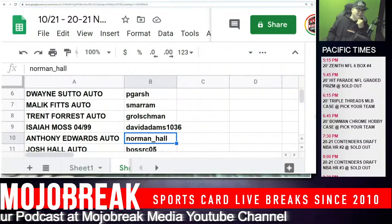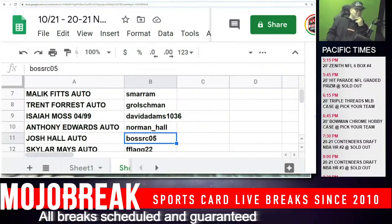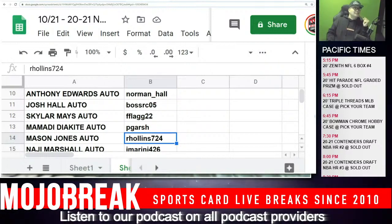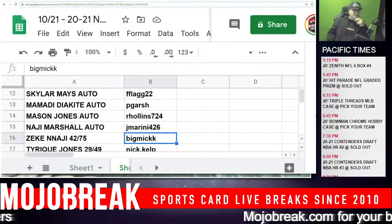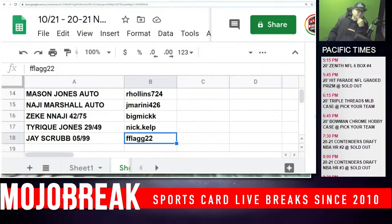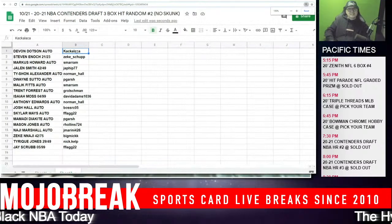And congrats, Norman, you got the on-card Anthony Edwards holo silver. Anthony Edwards, big time hit right now. Boss RC, Josh Hall. Skylar Mays, F Flag. Mamadi going to P. Garsh. Mason Jones going to R. Hollins. Najee Marshall going to Jay Marini. And Zeke Nagy, 42 out of 75 parallel going to Big Mick. Tyreek Jones, 29 out of 49 going to Kelp. And then the J Scrub, 5 of 99 going to F Flag. All right, so those were your autos. Appreciate it, guys. Hit random number 3 is next. Peace.